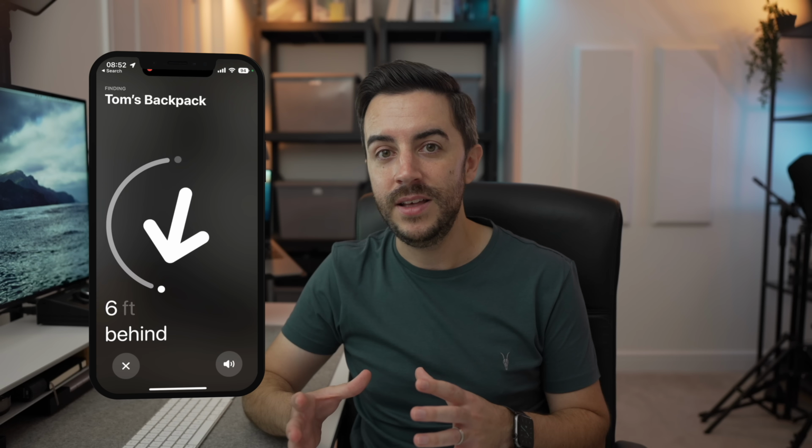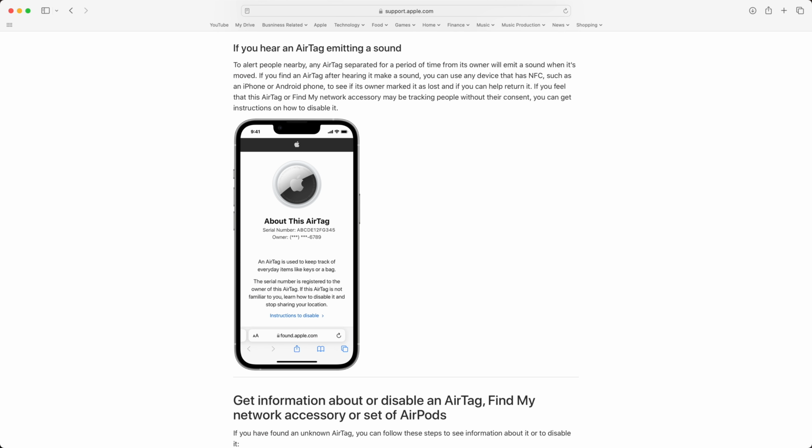I've got one on my keys, and I can use this with my phone to find my keys if I lose them somewhere in the house, but if I lose them out in public, the AirTag uses the Find My network to help me track my keys anywhere out in the wider world. Anyone who then finds my keys can simply hold the AirTag to their phone, Apple or otherwise, to see a little card with my personal information on, so they can get in touch with me to give me my items back.